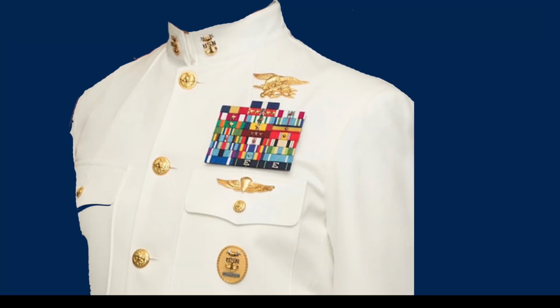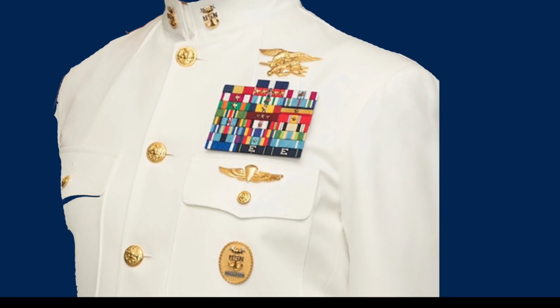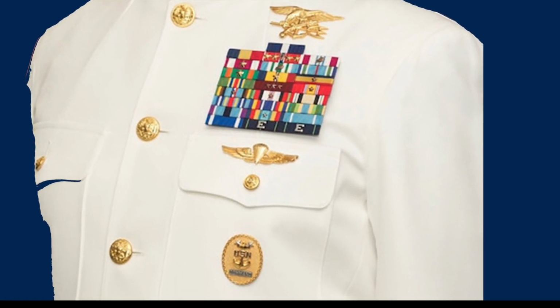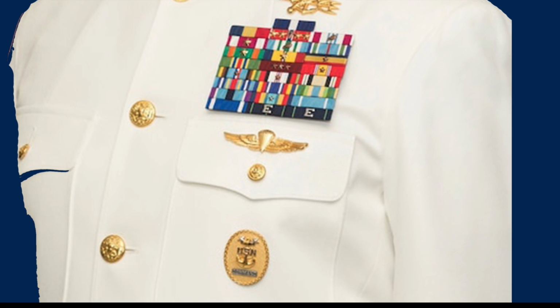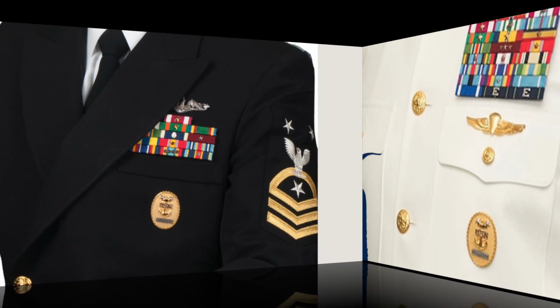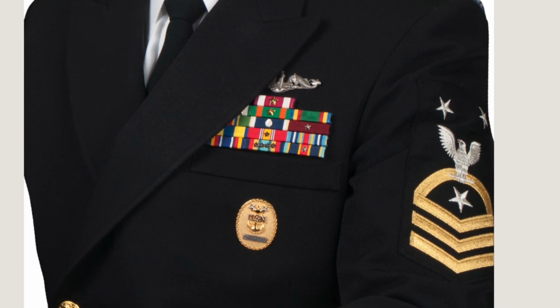Here's a really nice example of a Command Master Chief wearing the identification badge on the white uniform. I think there may be some unique variations of the identification badge for submariners and perhaps also for variations of the SEALs. Here's another good example of a Command Master Chief Petty Officer's insignia.